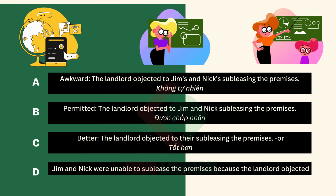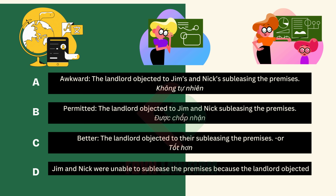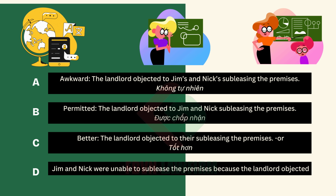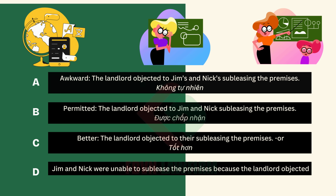Awkward: the landlord objected to Jim's and Nick's subleasing the premises. Permitted: the landlord objected to Jim and Nick's subleasing the premises. Better: the landlord objected to their subleasing the premises. Or, Jim and Nick were unable to sublease the premises because the landlord objected.